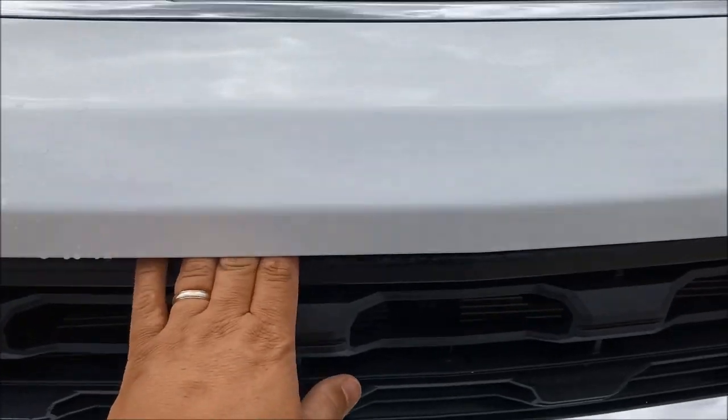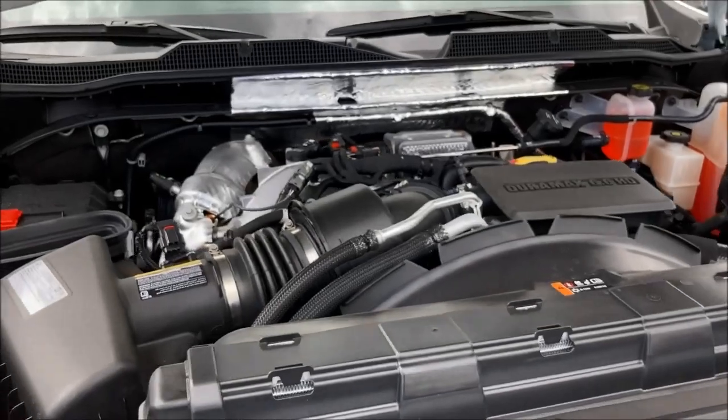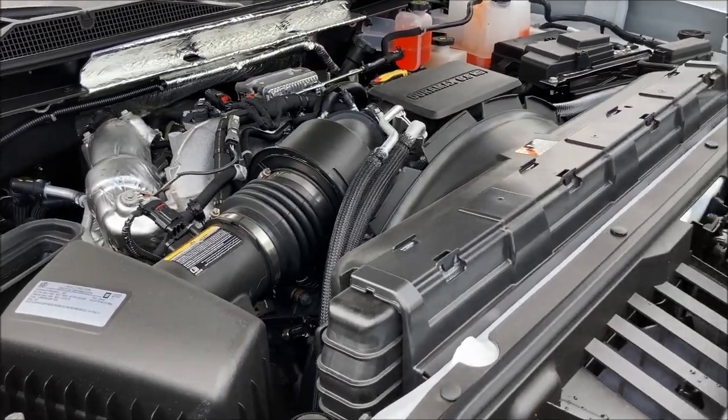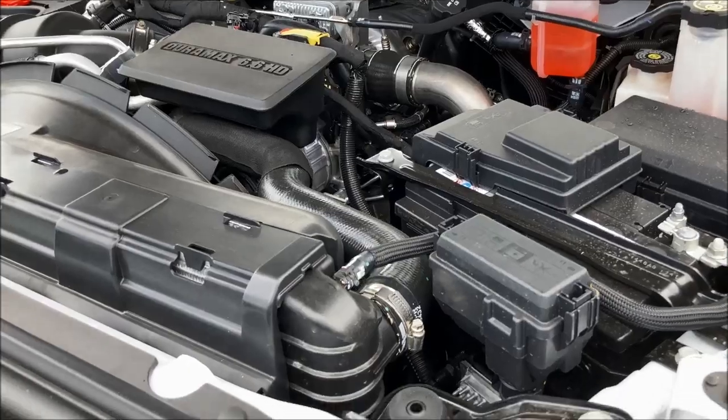And pretty straightforward here. You want to get under the hood, put your hand here, slide to the right. And here's the engine compartment. So the 6.6 liter Duramax diesel, there's over 1 million of these in North America on the road. It's a fantastic engine, 445 horsepower, 910 foot-pounds of torque.